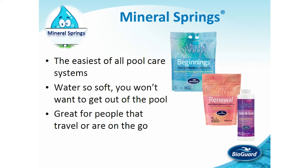Mineral Springs Beginnings is going to add salt to your water and balance out your salt level. Along with that, you're going to get water softeners, the same technology that you find in Optimizer, so you're going to have soft water that's easy to balance. You're going to get some stabilizer in the water to help keep the chlorine that you are creating stabilized and protected from the sun. All these things go in the water when you put your Beginnings in. Again, one time a season, and really that's used to balance out your salt level.